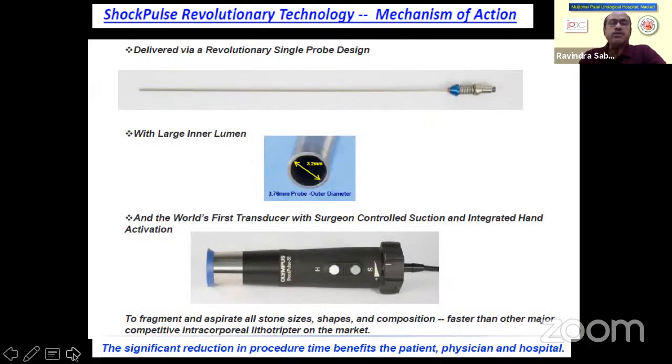Now, as Dr. Amy showed, the shock pulse also has a very user-friendly design. This is how the probe looks. The advantage as against the Lithoclast Master or the other previous energy sources is that the whole hollow cylinder is available for the fragments to be sucked out, meaning thereby the ultrasonic and the ballistic energy is transmitted through a single probe, which is again the same thing in the Trilogy. So Trilogy and shock pulse are basically the same in the form of delivering the energy, and both of them have a very large hollow probe area available for the fragments or dust being created to be sucked out.